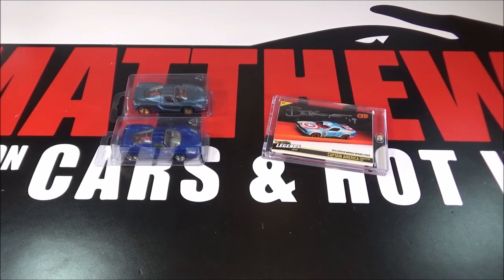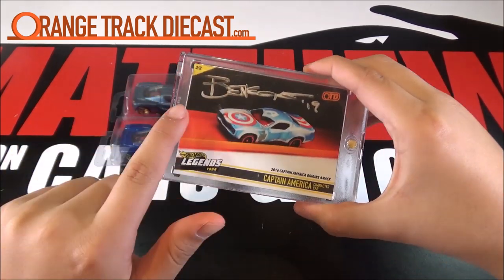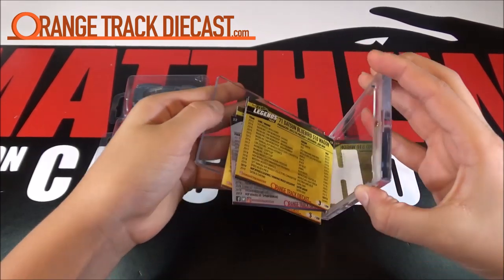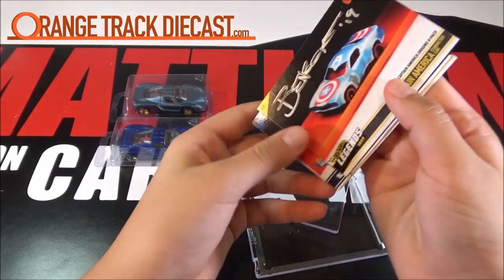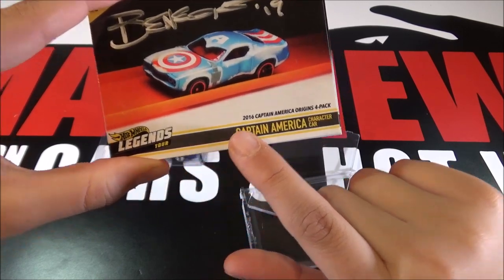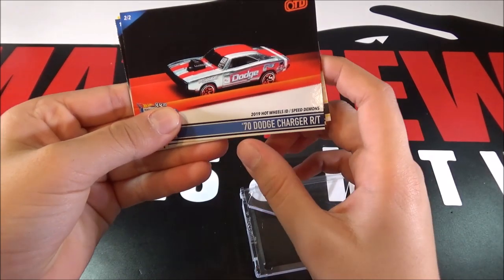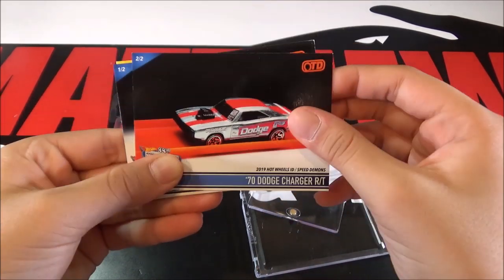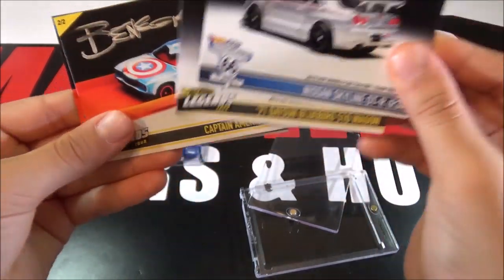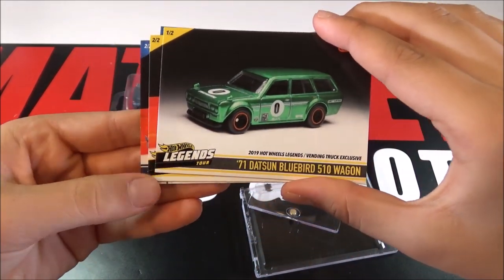I want to give a huge shout out to my friend Brad from Orange Track Diecast for giving me these trading cards. You can see this one is signed by Brian Benedict. Then here are the four trading cards. So this is from the Hot Wheels Legends Tour and the Captain America car. Also, the Hot Wheels ID70 Dodge Charger RT. The Nissan Skyline GTR from Team Transport. And the 71 Datsun Bluebird 510 wagon, which is a Hot Wheels Legends Tour exclusive.